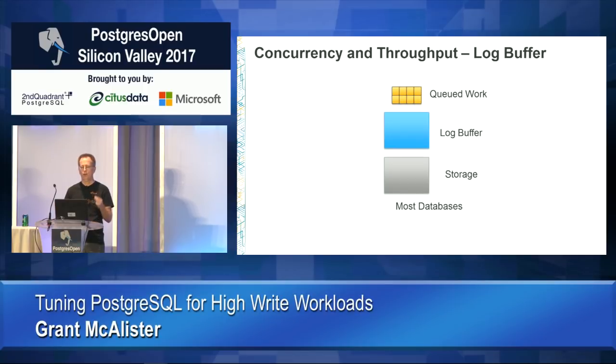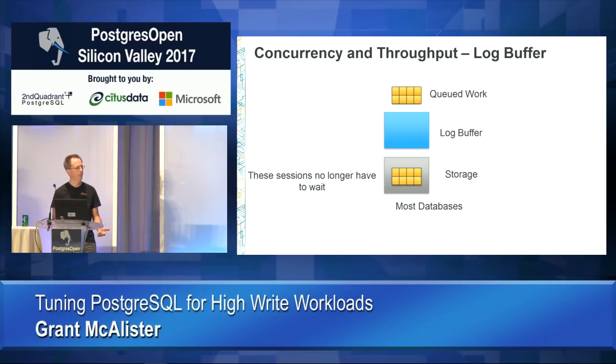When we go back to this log buffer example, right? When we have that queued work and it gets into the log buffer, and we have new queued work show up, even if we're doing async, those guys that are the 8 little yellow blocks there, they don't actually have to wait, right? But notice the folks up top still have to wait because they can't enter the log buffer. So it's less about the commit latency now than it is about how long it takes the log buffer to empty, right? It's about throughput.